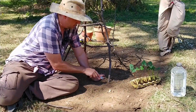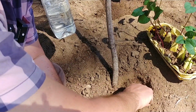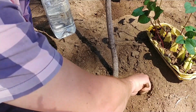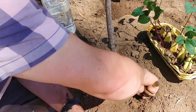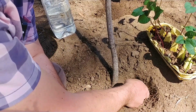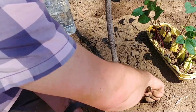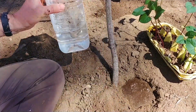So, dig a hole next to your bean pole. We're going to go a bit deeper because I want to loosen this dirt up. This is where our roots are going to be growing, and I want to make sure the soil is nice and loose for it. I'm not going to be putting the plants in this deep. We're thinking about its future and how far and wide its roots are going to want to grow when it's still a young plant. And pour water into the hole. Let it soak in a little.